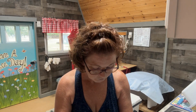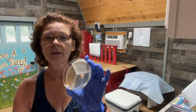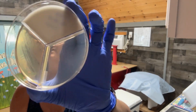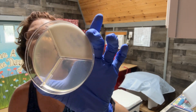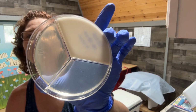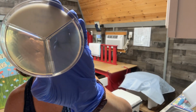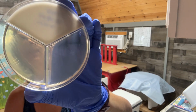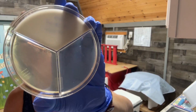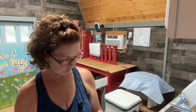But what I am going to do is show y'all my petri dish here. It is, as you can see, it looks exactly like it did when I originally put the sample on here. You can just sort of see, if I turn it just the right way, how I smeared the milk on. So you can kind of just see the milk on the gel, but there is zero color change.